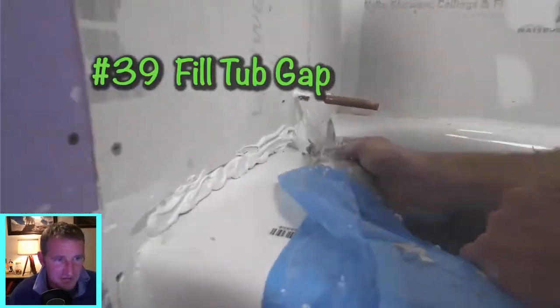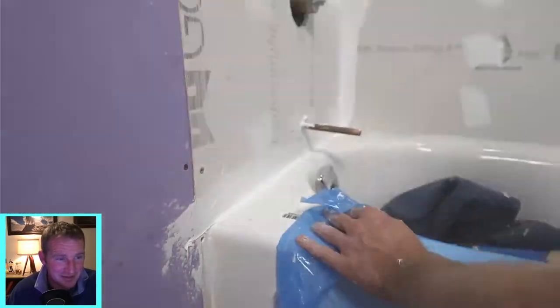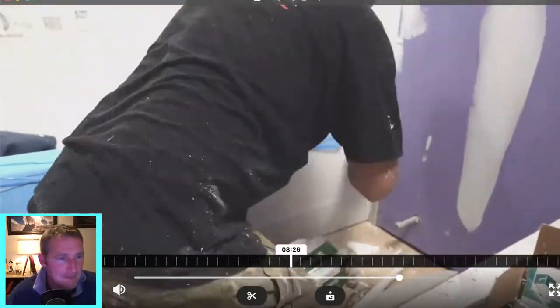So you can see there, I just fill in that tub gap. That will take up some more sealant as well. I'm about a tube in right there. But this is not just any silicone, it's not silicone. It's a polyurethane type of base. I'm not exactly sure what it's made out of, but it's made to be able to do this. So this is, you know, a proper way that Go Board wants you to go about doing it.